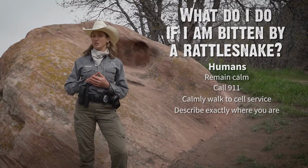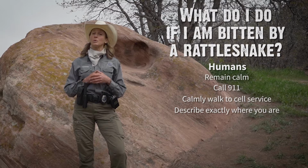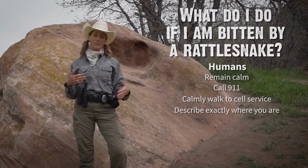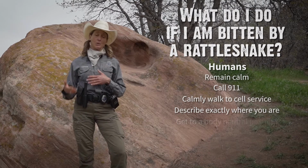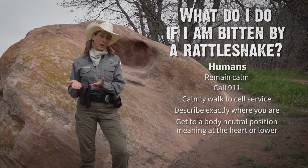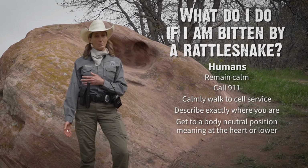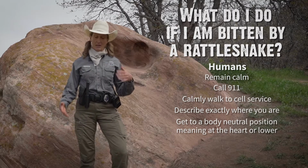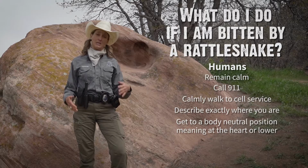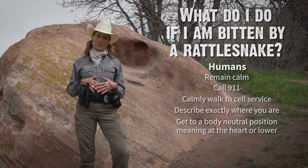The next thing you need to do after you've made that phone call and you know that help is on the way is you need to remain calm, and you need to get whatever part of your body was bitten into a body neutral position. What that means is at the heart or lower. So if you were bitten on the foot or the ankle, which is our most common place where visitors are bitten, then if you can safely sit down, you need to sit down so that, again, you can keep your body as calm as possible.